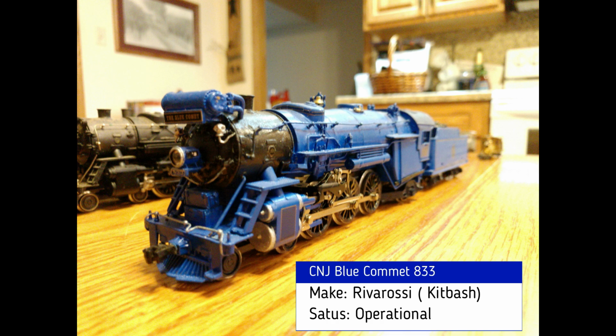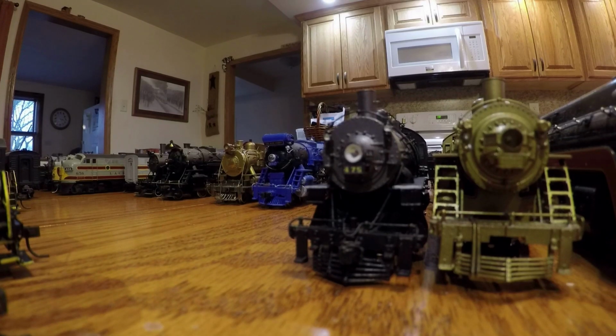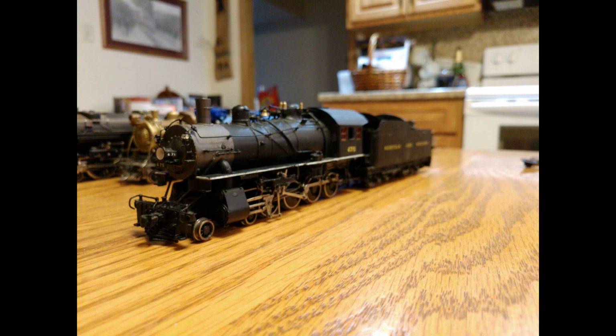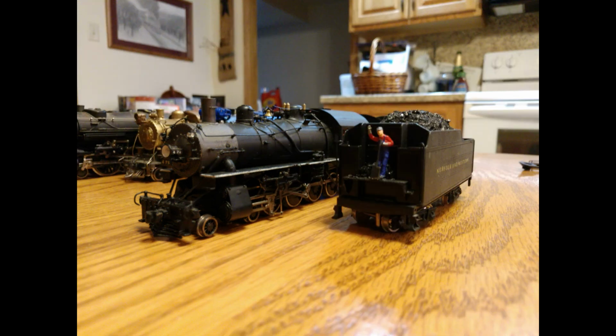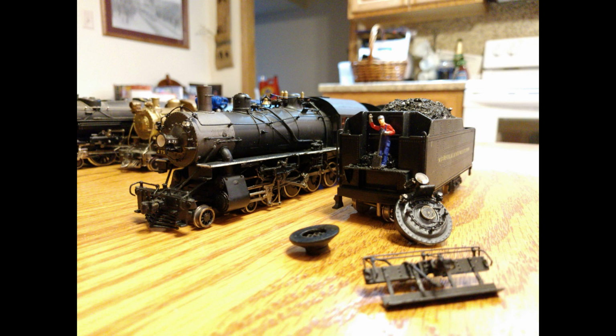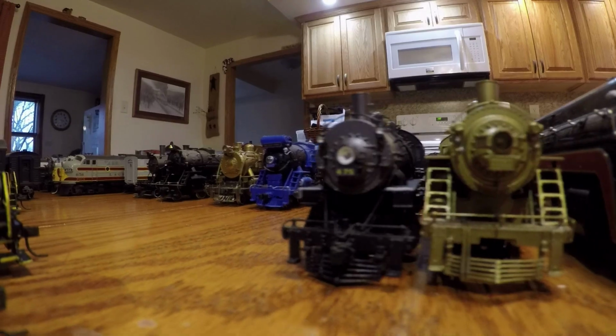Blue Comet number 833. Moving on to Norfolk and Western steam locomotives, we have my absolute favorite locomotive of all time, 475. This locomotive is my absolute baby in my entire collection. So far, the locomotive has received a Strasbourg tender, alternative smokebox front, sunflower stack, and alternate pilot. The locomotive has also been converted to DCC and sound.